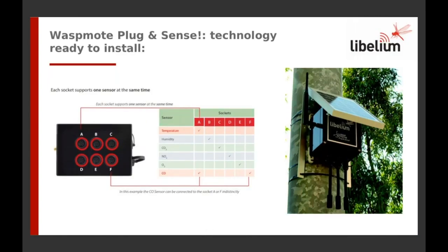Air quality monitoring. This is Plug and Sense, our device that I already explained. We can see in this picture that it has 6 different sockets, A, B, C, D, E, and F. These sockets allow the device to connect 6 different sensors. So we have a node that allows 6 different parameters to be connected at the same time. All this information is sent wirelessly through any communication protocol that we have integrated, and the node is rechargeable by a solar panel, as we can see in the picture of the node placed on a lamppost.